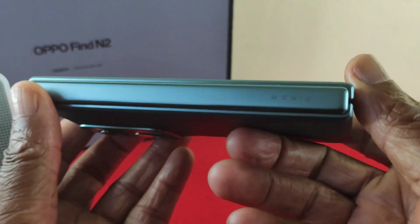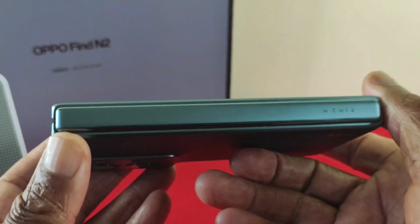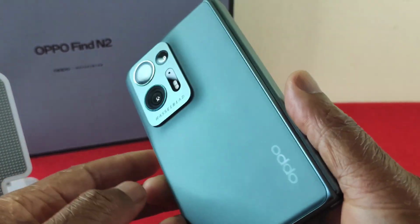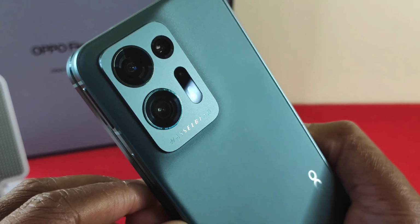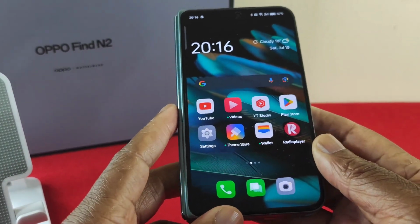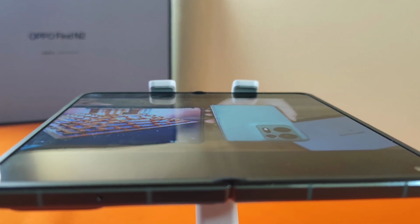And then obviously the hinge. Wow, what can I say about the hinge? It is fantastic. It screams quality, really does. The build, this is definitely a premium product. It really is. And then obviously you've got the triple camera setup on the back there, and they teamed up with Hasselblad.